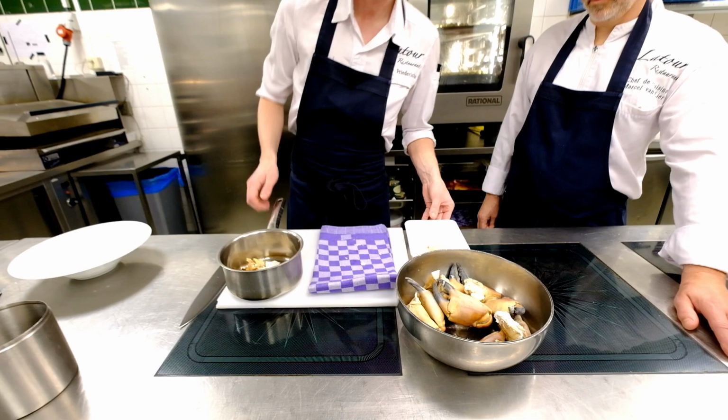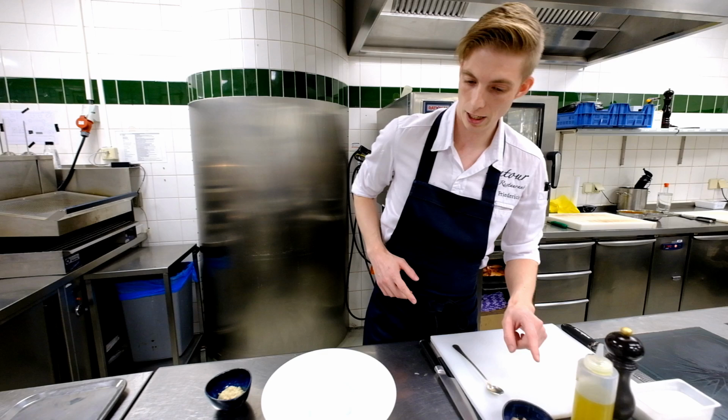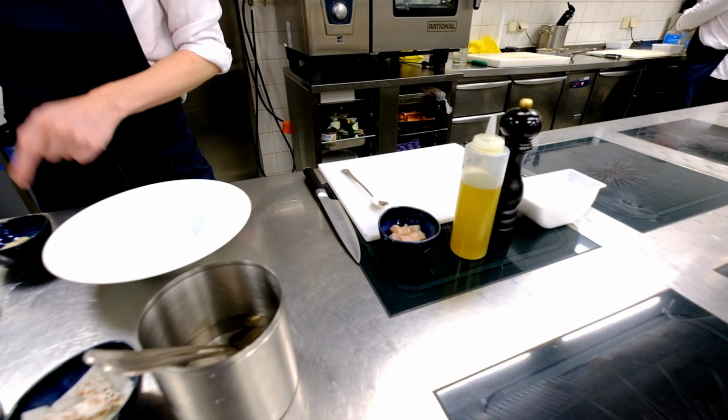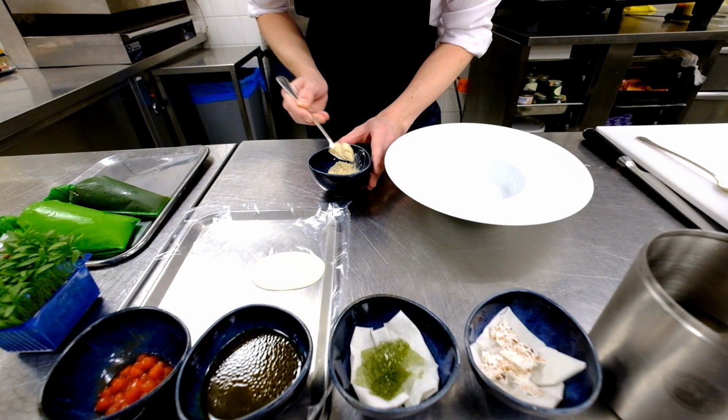Now we're gonna prepare the dish with hamachi. We got the hamachi. We pickle them for half an hour. We're gonna marinate that one, but first we're gonna put the crab in a plate.